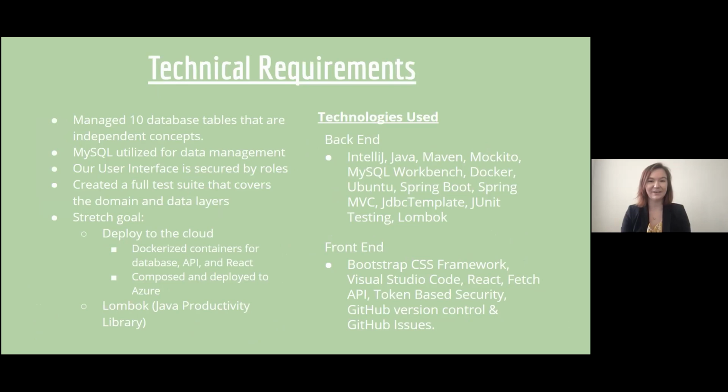So digging into the technical requirements a little bit, we manage 10 database tables that are independent concepts. All are using MySQL for the database. Our user interface is also secured by roles, including admin and user. And we created a full test suite that covers the domain and data layers of the REST API.